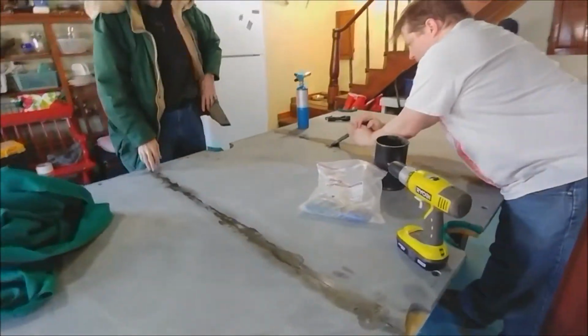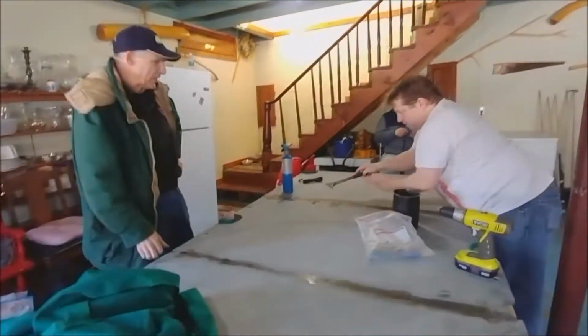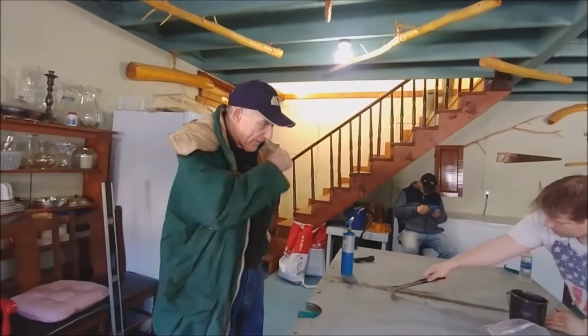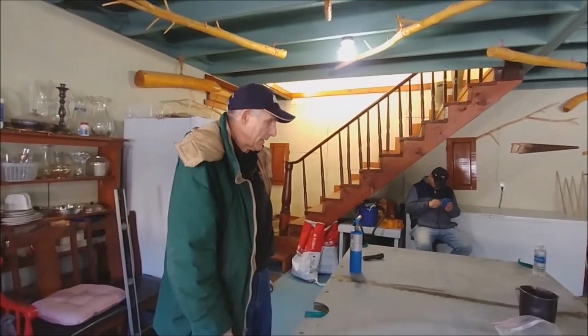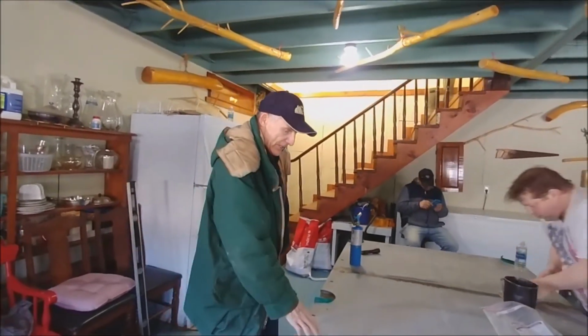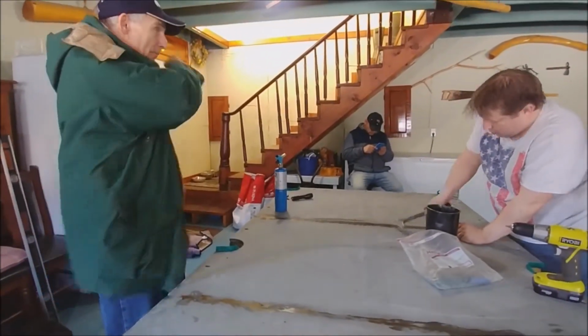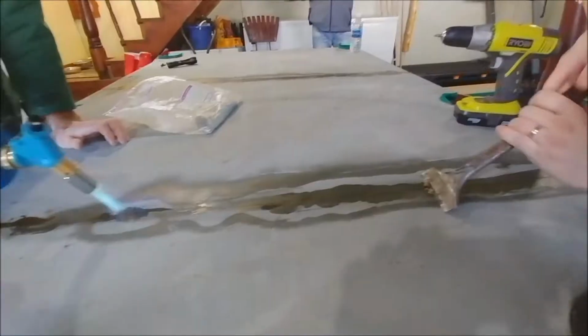I think it's the temperature of the slate. I mean, it's below zero out there. The wax is probably drying too quick, huh? Can you turn the heat up, please?